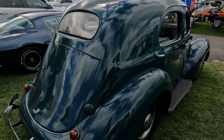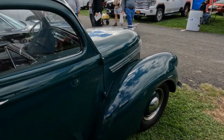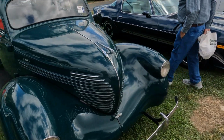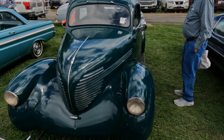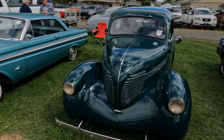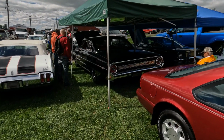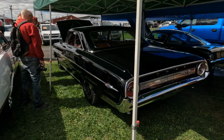Next to the Falcon here is another real old one. Looks like a Pontiac. It has a Pontiac emblem on it, and a Willie there, so I'm not sure. No markings or any asking price or anything like that. Here we go with this black Ford Galaxie. It started up here. Listen to them mufflers on that.